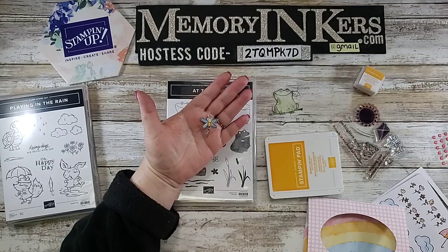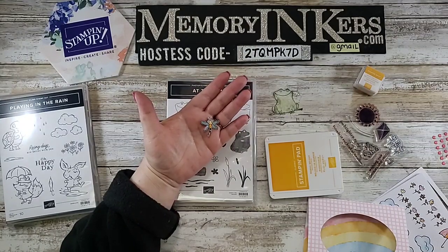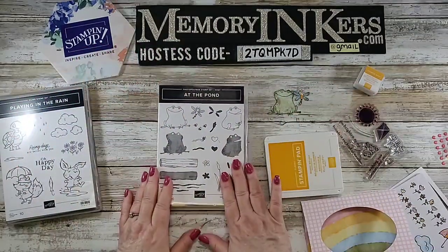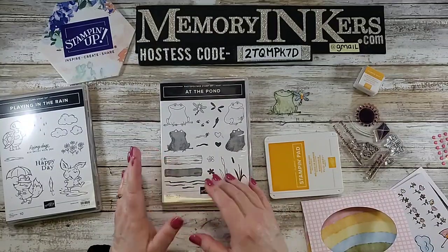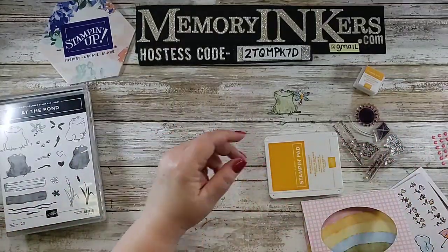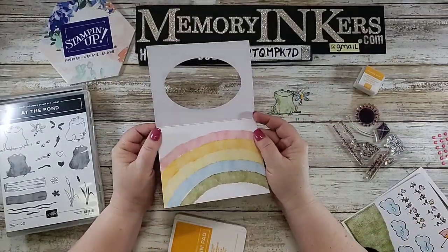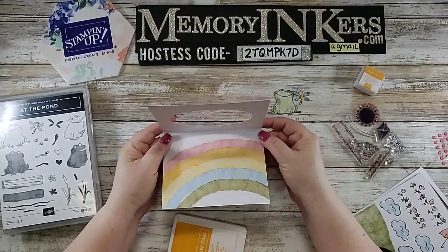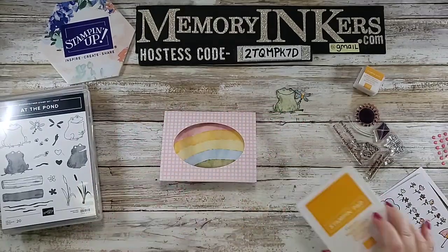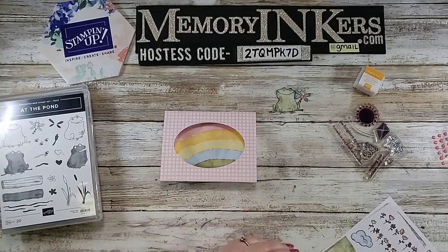And I used markers to color him in with Balmy Blue and Mango Melody. So I've got those already prepared, and they came from the At the Pond set because it just seemed to me like it worked with this particular set. All right, so now here is the card. I'm going to use it as they suggest, like that. But I am going to make a few little changes to it.